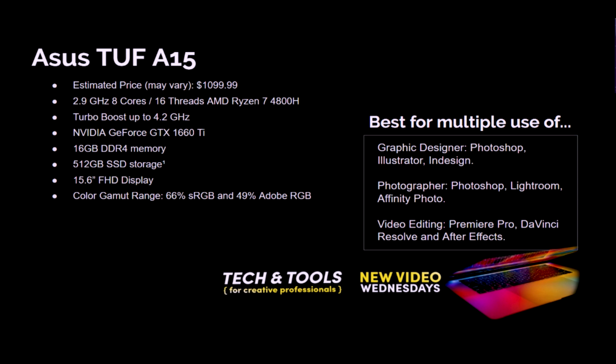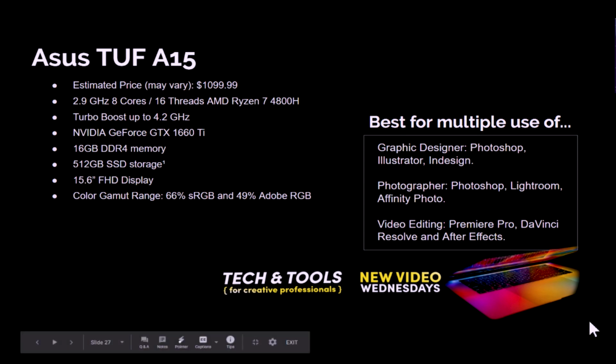I never edit on my main laptop screen, so it really defeats the purpose for me even having a color accurate laptop screen on this Dell XPS 15 that I use.